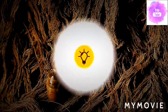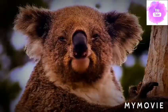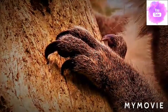Tiger stripes are just as unique as human fingerprints, and it's not only their fur that's striped, their skin is too. Speaking of fingerprints, if a koala leaves its prints on something, they might be confused with a person's. They're that much alike.